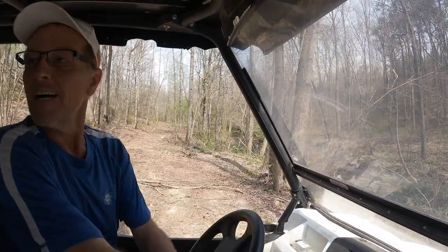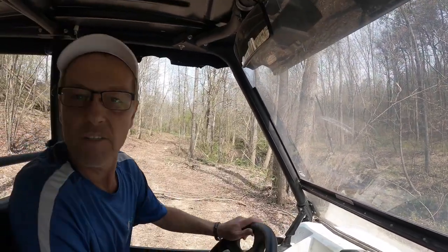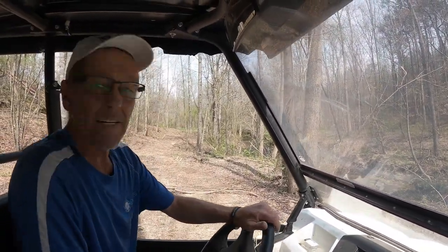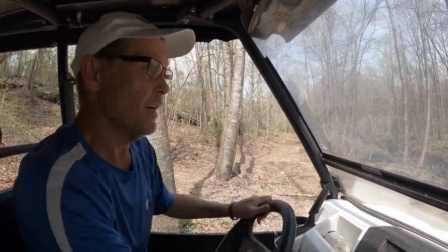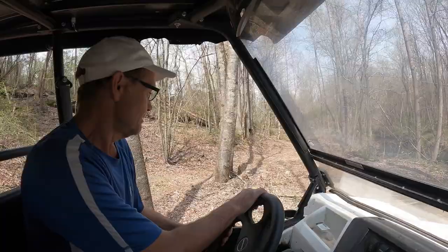And right now, the creek's kind of low. It hasn't rained in about 10 days, so right now it's pretty much all spring water. It was supposed to rain all week. I know. It just never came, man. Darn.